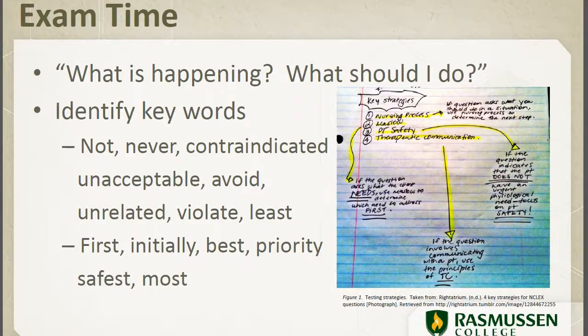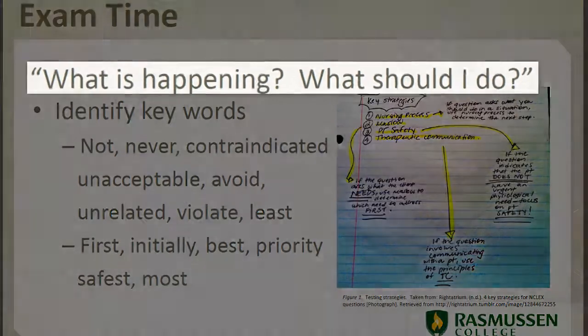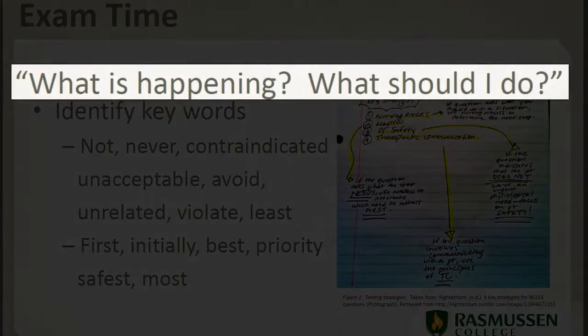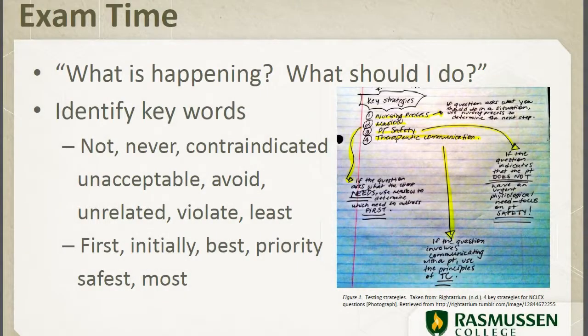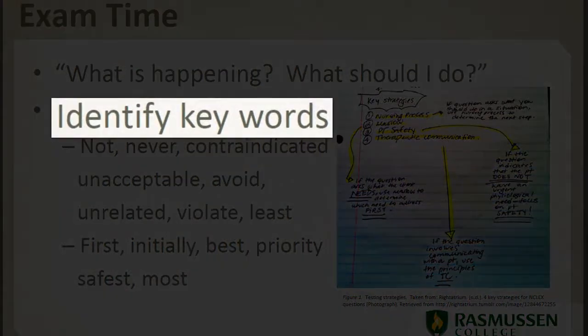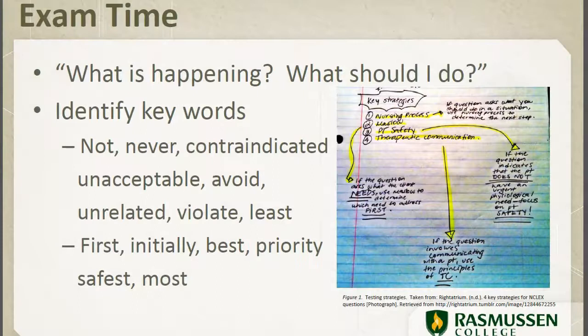Now that we have covered general test-taking strategies, let's take a look at more nursing-specific testing techniques. When reading a test question, you will want to ask yourself two questions. What is happening and what should I do? These two questions will help you focus on the meat and potatoes of the content. In order to answer these questions, you will need to identify keywords contained in the exam question itself. Again, these keywords will help you identify what is being asked and will help guide your response.